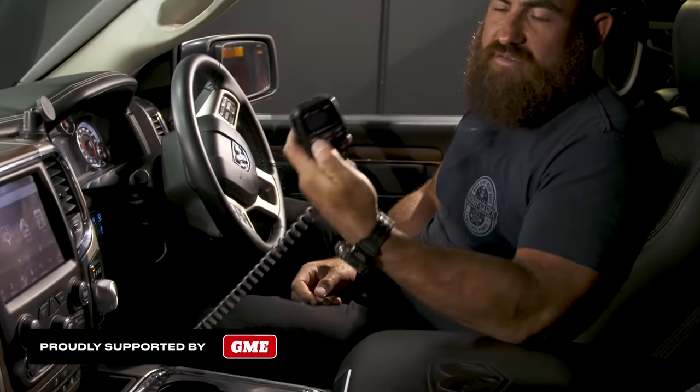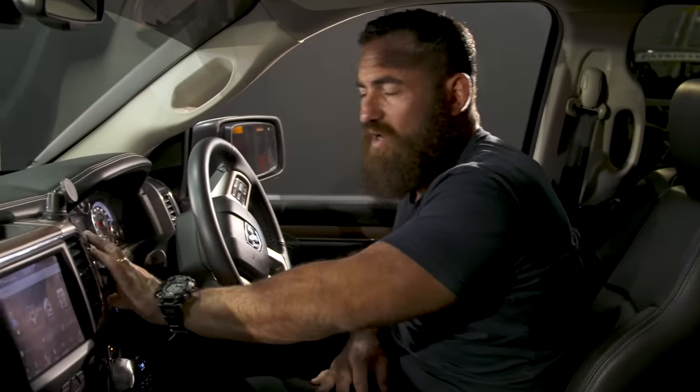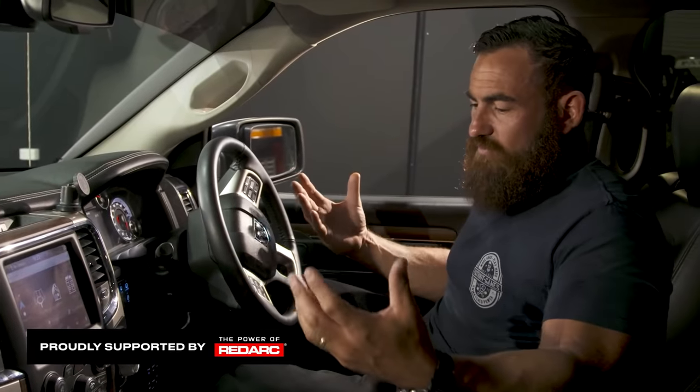Now, like I said before, there's only two modifications that we've done in the interior. Number one, XRS. What else? That is the only radio that this convoy will use right throughout Patriot Games. Check out our XRS Connect videos if you don't know anything about them. Red Arc Tow Pro as well. Standard for all of us.